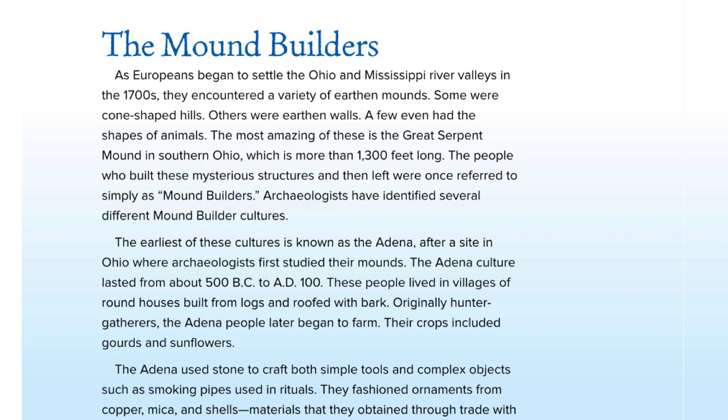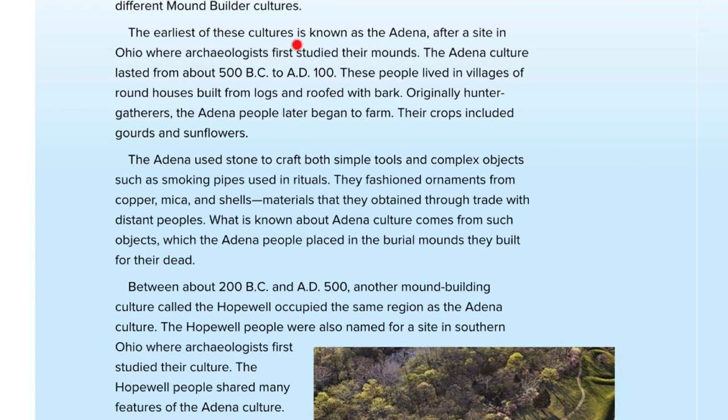Archaeologists have identified several different mound builder cultures. The earliest of these cultures is known as the Adena, after a site in Ohio where archaeologists first studied their mounds. The Adena culture lasted from about 500 BC to AD 100. These people lived in villages of round houses built from logs and roofed with bark. Originally hunter-gatherers, the Adena people later began to farm. Their crops included gourds and sunflowers, and gourds would be like squash, pumpkin, things like that.